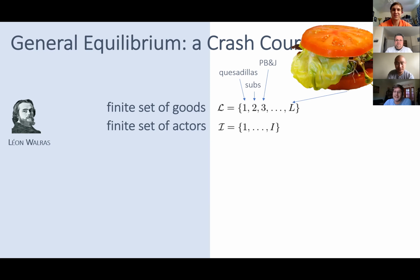This last one, this is a blast. This is the promised sandwich that I created just for this talk. That's a bacon, lettuce, avocado, sprouts, and tomato sandwich. They're fantastic. Try it.